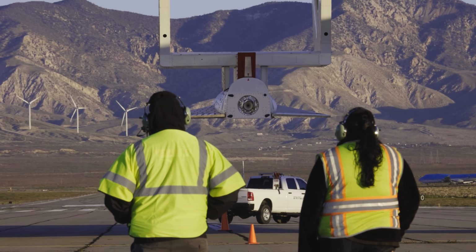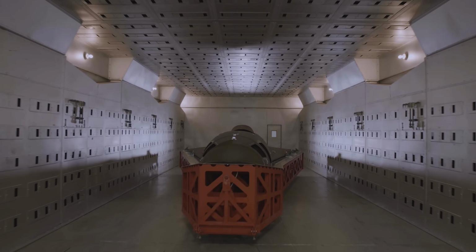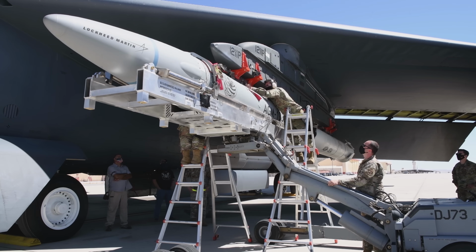By using the Talon A, you can test components of a hypersonic vehicle without having to build a full hypersonic vehicle and test it. By testing these components, you can improve the design of these components, and by the time you integrate a whole vehicle, you've already tested some of these subsystems under the actual hypersonic conditions, so you have a higher probability of success.